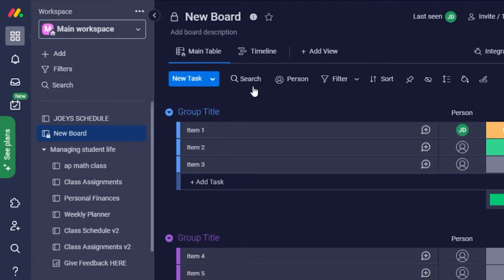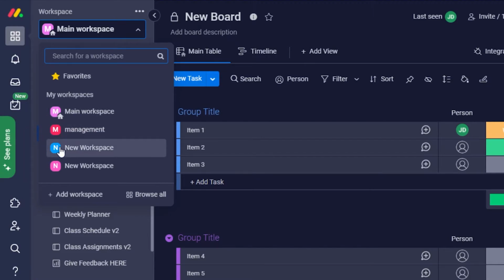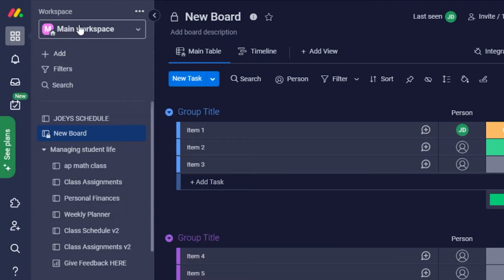Now you can see this is the general workspace on Monday.com. You can create many different workspaces to separate your different kinds of work. So maybe if you're doing a side business, you can create a separate workspace for that. And if you are going to school or university, you can create a separate workspace for your studies. Then you can create a separate workspace for your daytime job. Now after that, you can create a section.